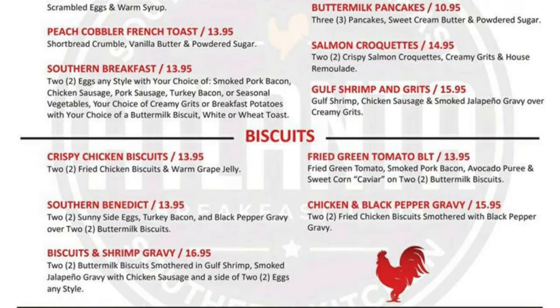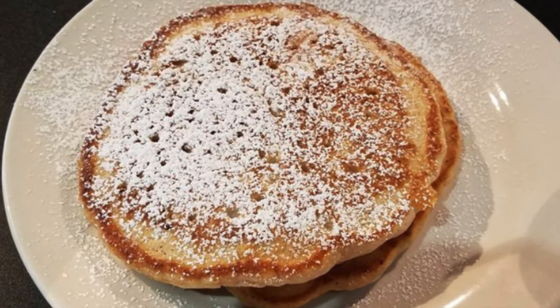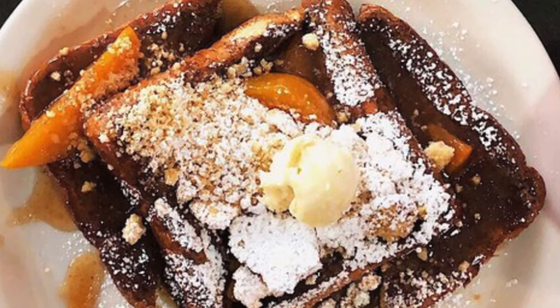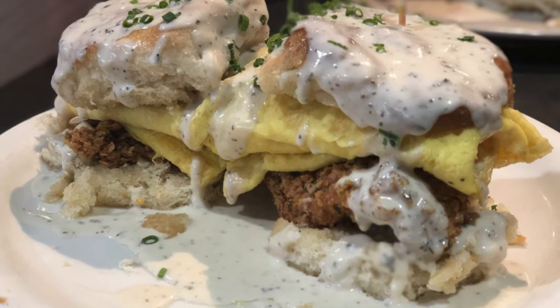So here's a look at their menu. They have a lot of food to offer. I love me some pancakes and the French toast. I haven't tried everything on the menu because of that damn line, y'all. But you have to check this place out.